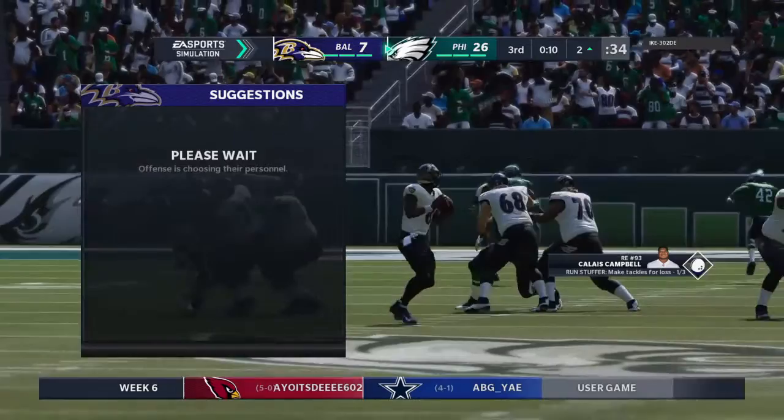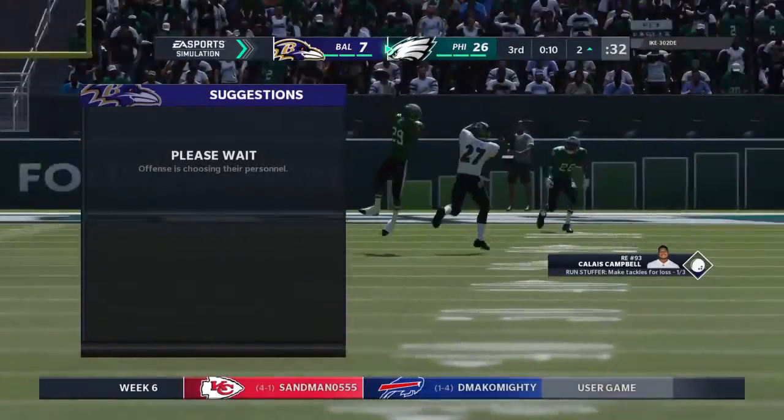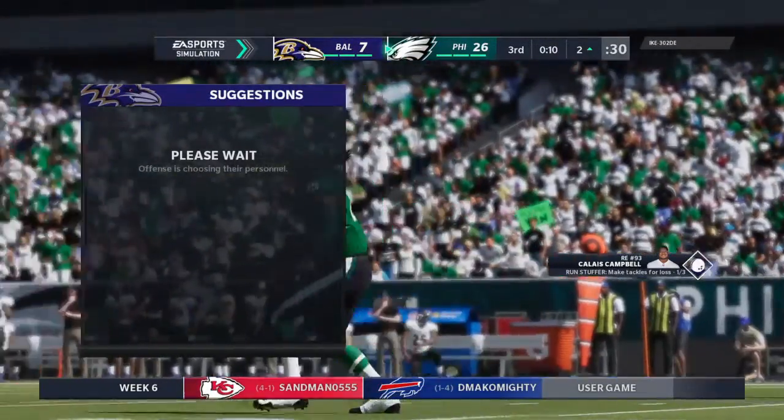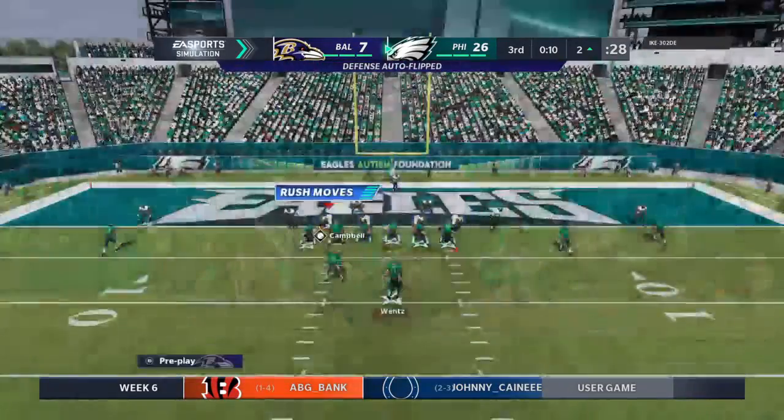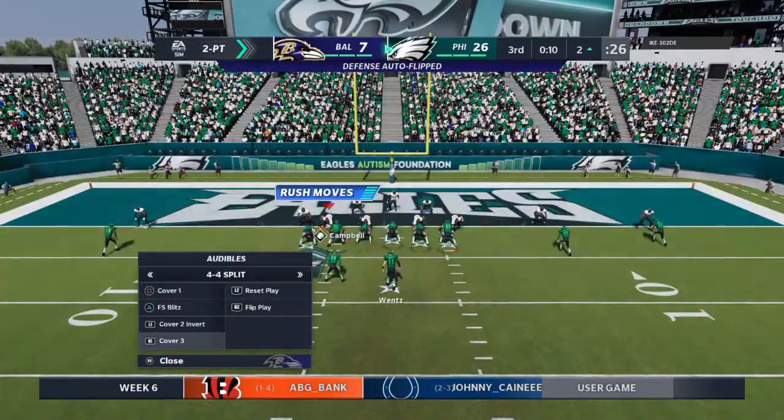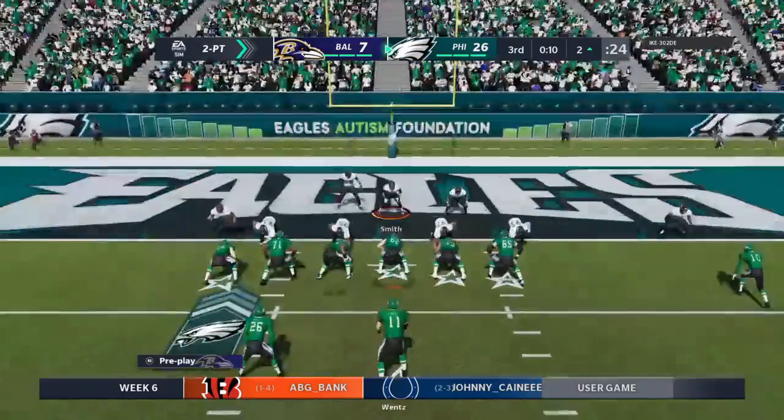The mistakes continuing to pile up, and it looked like they were going to be able to eat into that deficit. Instead, now the deficit is even larger. Yeah, they were on a march with a chance to get back within a score, but now that deficit continues to grow.